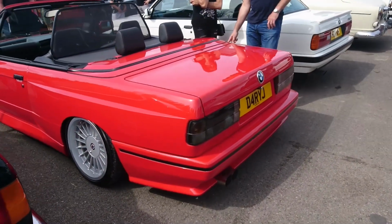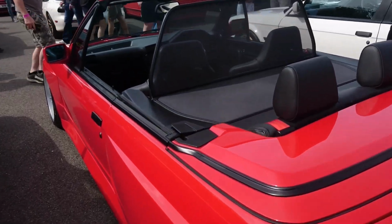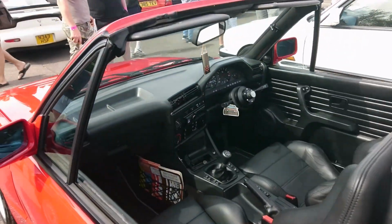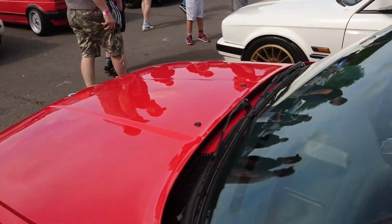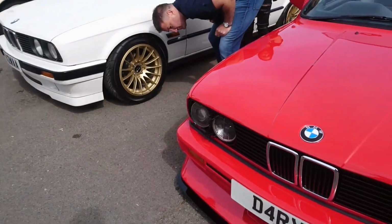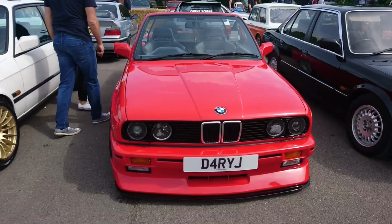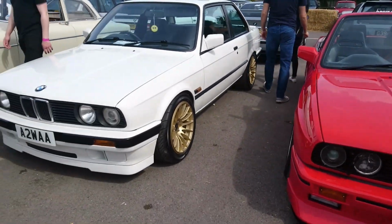Again, Alpina wheels, flared arches. It looks a bit like an M3, but of course it can't be because it's right-hand drive for a start. Someone's enjoying being here in the background there, and that is low. You don't want to go over any speed bumps in that at all, otherwise you'll inflict some serious damage.